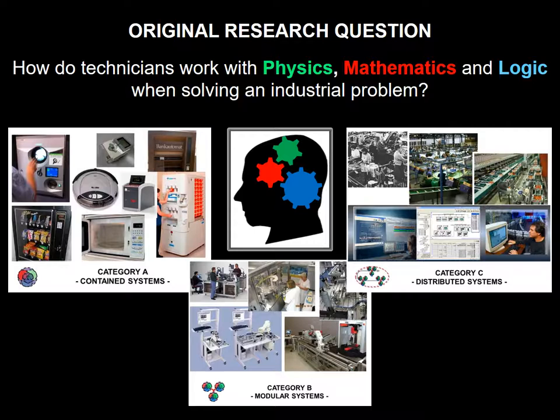Now, with a move towards more project-based or problem-based learning in engineering education, my concern was the perception that the traditional discipline-based curriculum was outdated. So I literally wanted to see how these disciplines manifested in the world of practice.